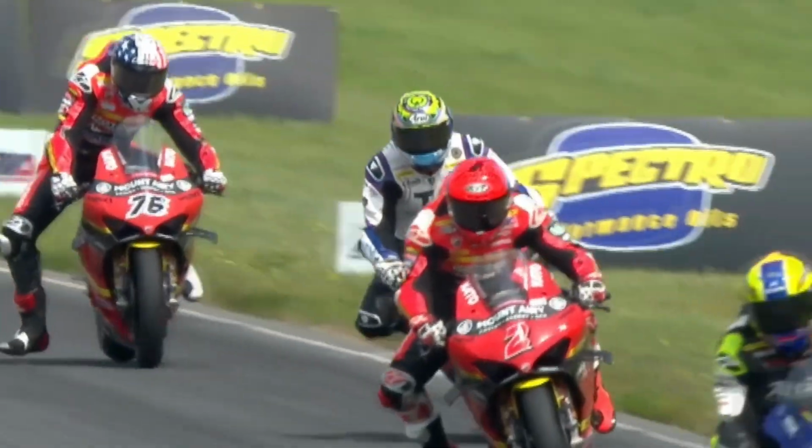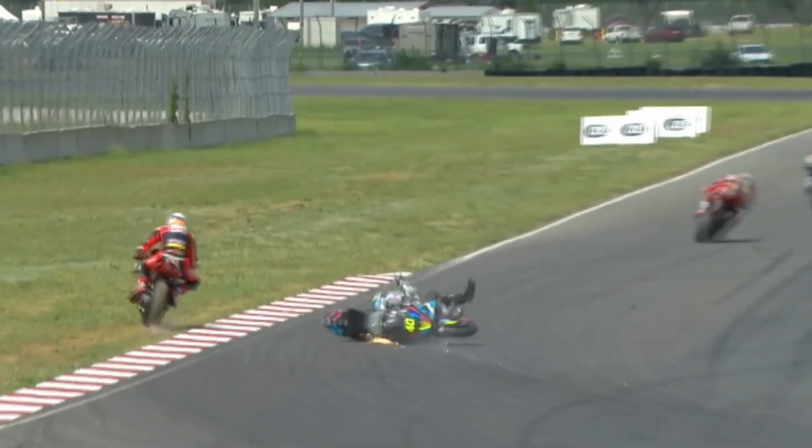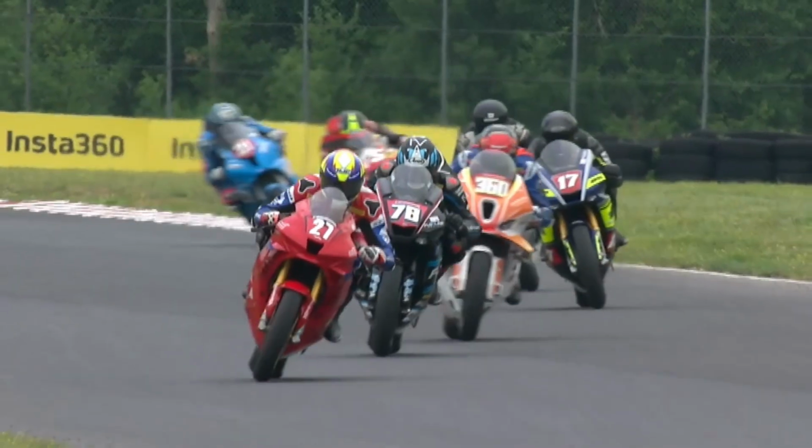You're going to see he gets in here behind Josh Herron. He's been getting really good drives out of here, almost pulling up alongside Herron the lap prior. This bike's going to snap sideways, and you can see Loris Baz had to take big action to miss. So unfortunate for Loris Baz, even more unfortunate obviously for SDK. Very unusual to see a modern superbike this way.